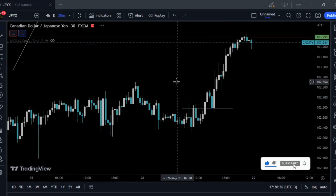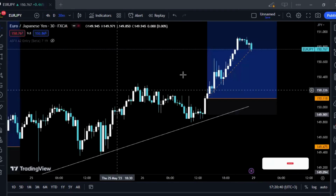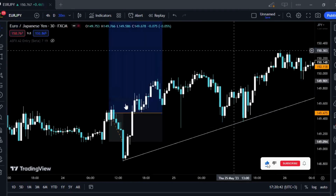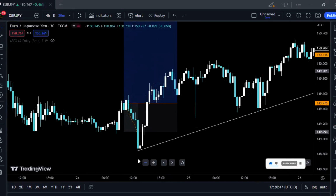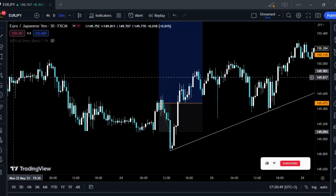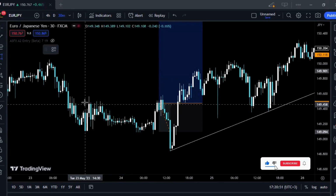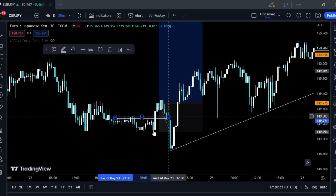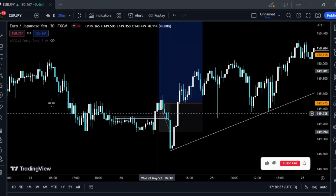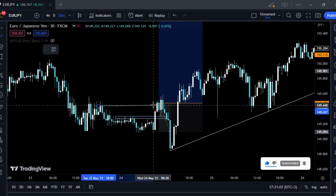Okay, so the last trades that we took were on Euro JPY. First trade was a losing trade, obviously, right here. We took a buy after we saw prices broke above this structure, closed above those highs. So you see this was a break and retest on this structure, and then prices obviously pushed and closed above the high.